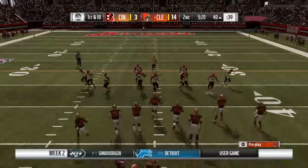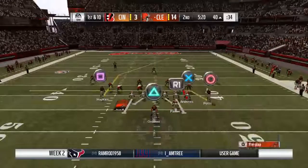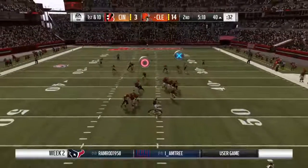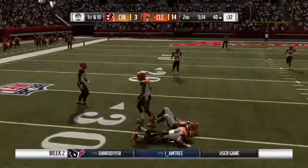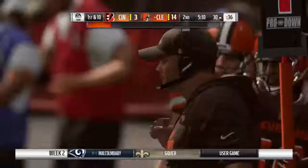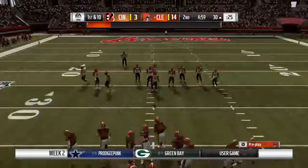A couple of first downs have them to the 40 now on 1st and 10. Flex round! They'll look to throw now on 1st down. That's caught by the former Sooner, Mark Andrews. And brought down, but able to get it to their 30-yard line. 10 more there and another first down.